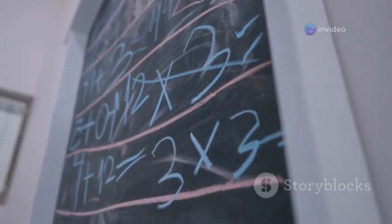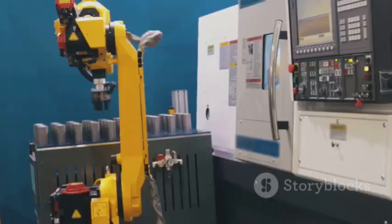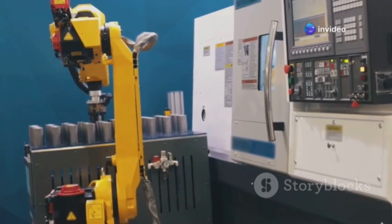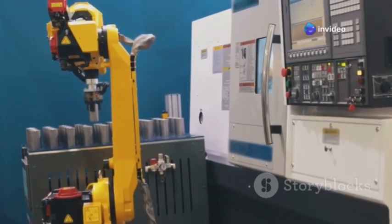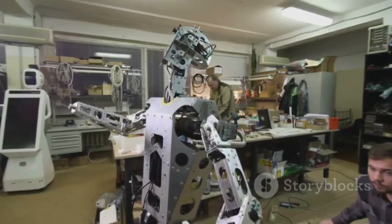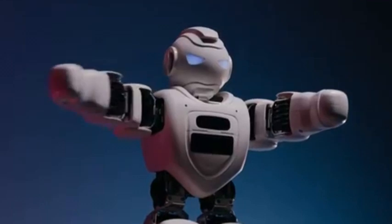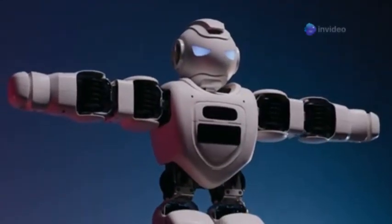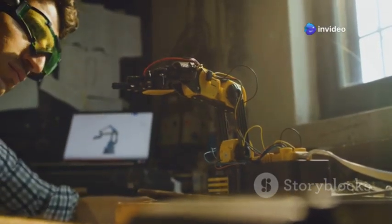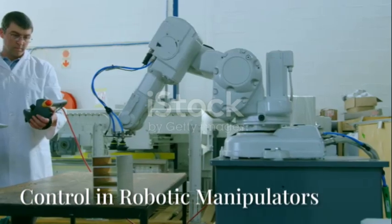These equations are typically complex, involving differential equations and matrix operations. The field of dynamics is essential for designing robust control systems that can precisely control the robot's movements, even in the presence of disturbances or uncertainties. It allows us to determine the necessary actuator torques to achieve desired accelerations and to ensure the robot's stability during operation. In simpler terms, dynamics helps us understand why the robot moves the way it does and how we can influence its motion through control inputs.